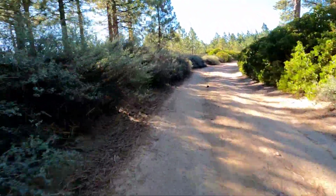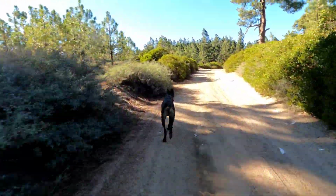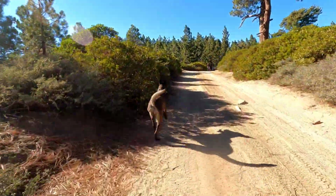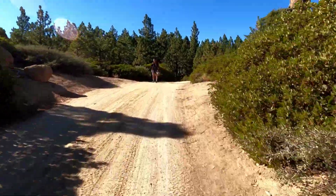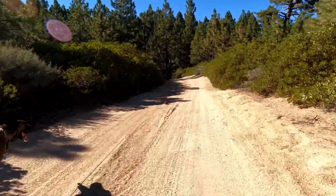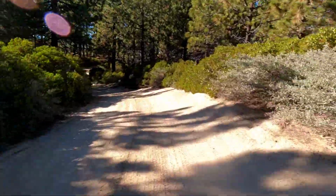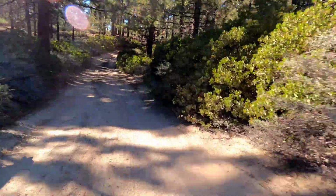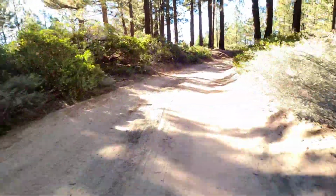Spectacular fall riding in Big Bear. It's like 60, sunny and warm, cool breeze, clean air. Good. Not too many people out here. Pretty, very quiet midweek.